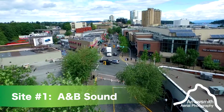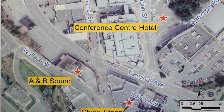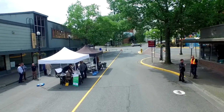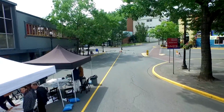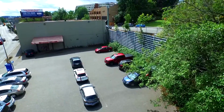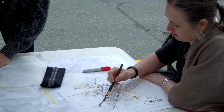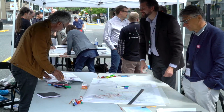The big issue with Nanaimo, of course, is Terminal Avenue, Terminal Street here, which cuts the old historic residential area from the commercial area. So it would be nice to be able to get the A&B Sound site somehow as a way of transporting the residents that live here on Victoria Heights over to the drive where people can go shopping, and so therefore there'd be no need to drive. You could walk to Commercial Street in a comfortable way, and that's really the crux of the problem.